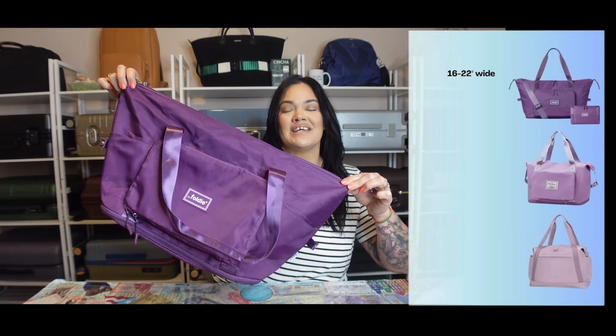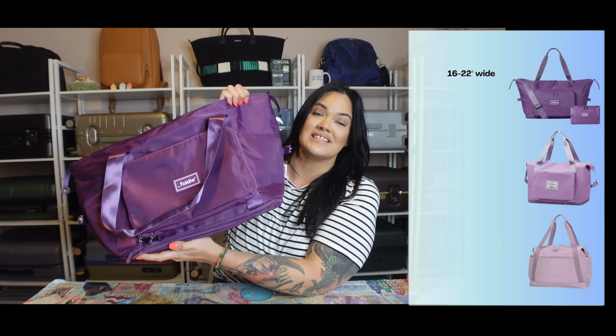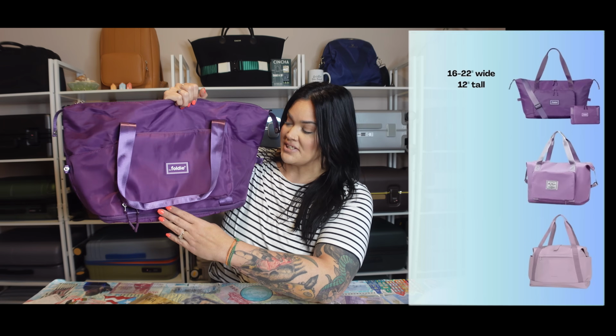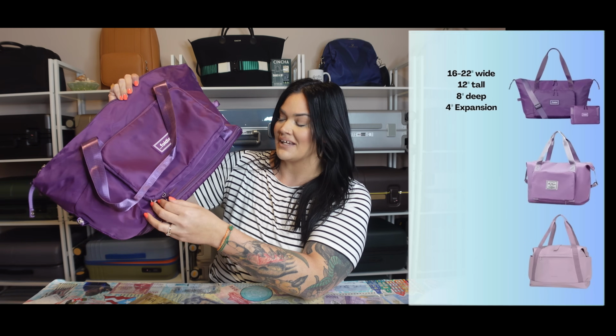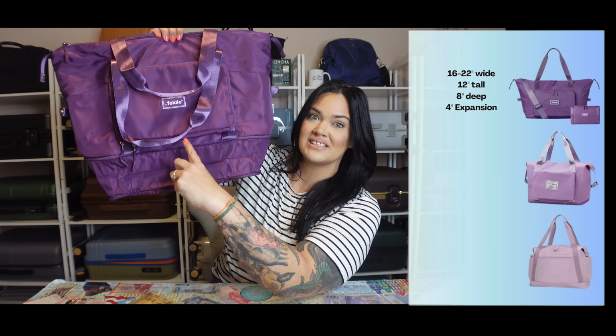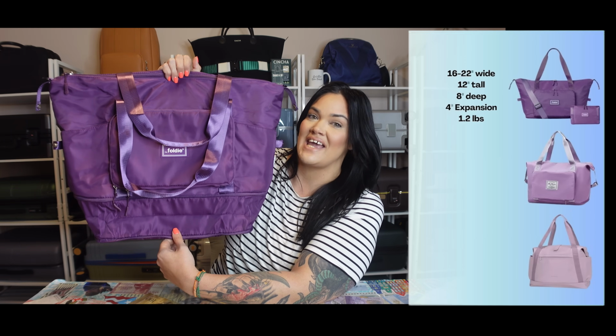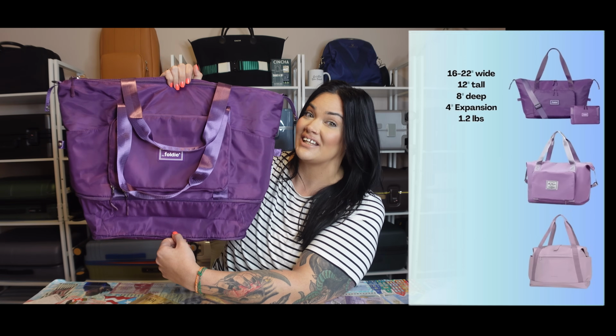So up here, the bag is 22 inches wide, but down here, it is actually 16. It is 12 inches high, and then the actual depth is 8 inches. This bag does expand, giving you 4 more inches in height. The weight of this bag is 1.2 pounds and the capacity is 40 liters.